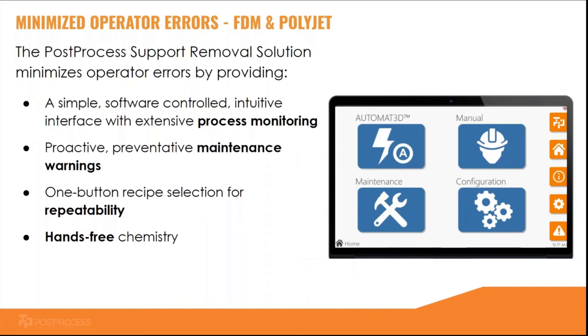And then regardless of what post-process solution you're using, we really minimize operator errors with each one of the tiers of our solution. So even though we do have that software component, I know that people get a little bit worried when you introduce software that it might be complex. We've made it extremely simple and intuitive. It has sort of a smartphone-like feel to it. So as soon as you start clicking around in it, you'll be able to pick that up.